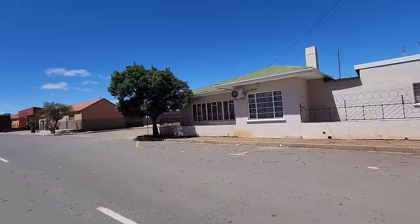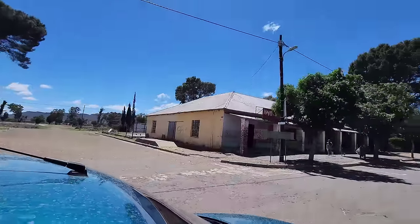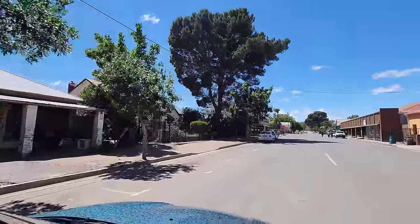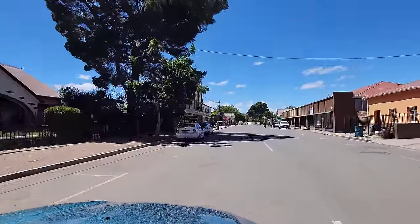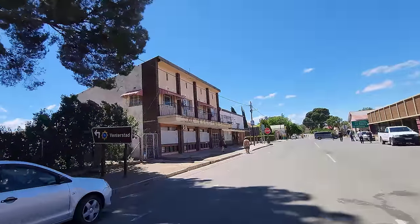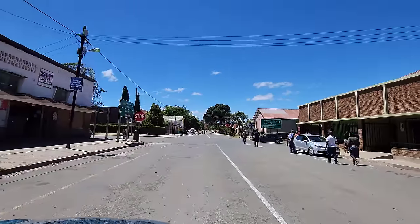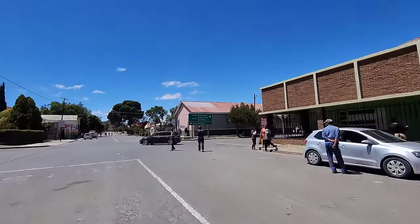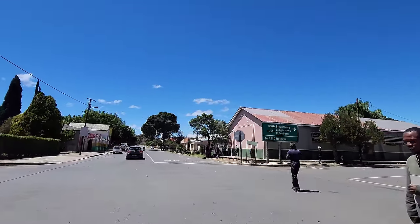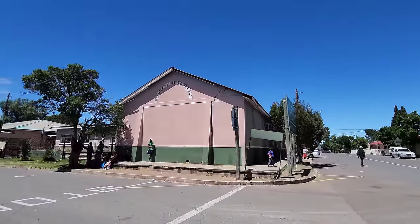Lot of derelict buildings here. Another one, eh? Yeah. Even this is boarded up. The town hall, 1961. Town hall!